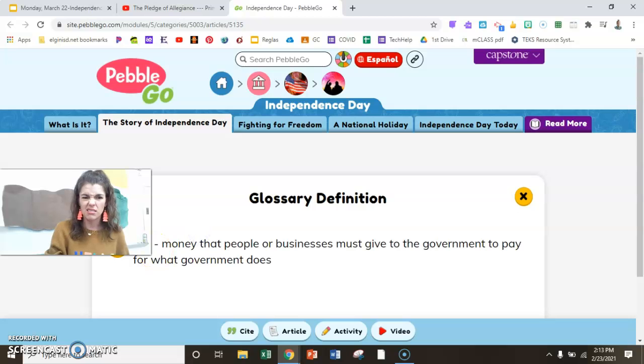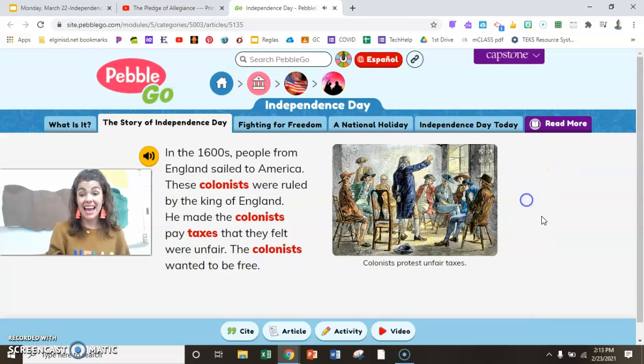What's taxes? Tax. Money that people or businesses must give to the government to pay for what government does. So they're having to pay taxes. We pay taxes today. It goes to the government. So when I go to the store and I buy some M&Ms, I have to pay a little tax to the government of my country. Those taxes help to fix our roads and things in our country.